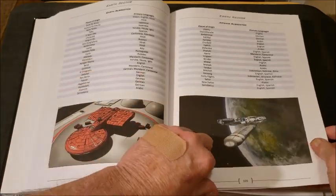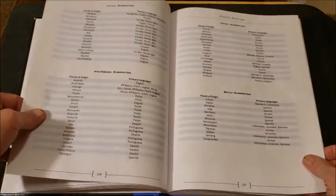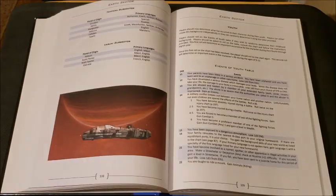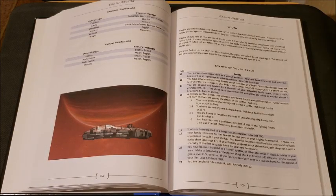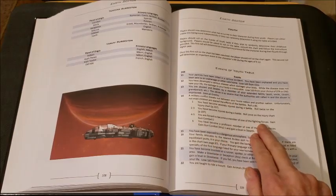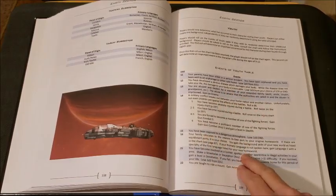And we continue on through this, staying with the languages, and then we get to youth. What did you do when you were young? When you were a youth, what events happened to you in your young life?